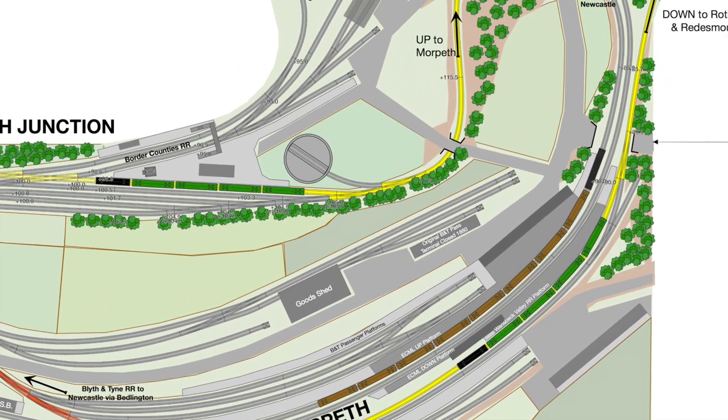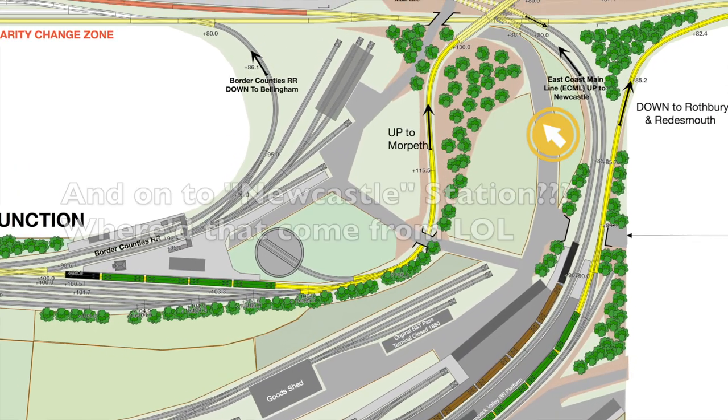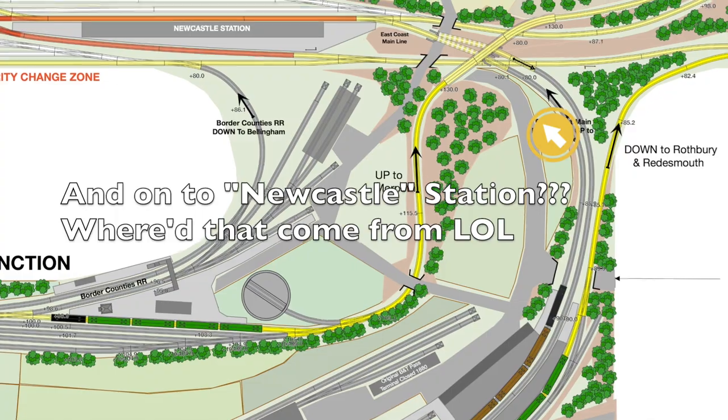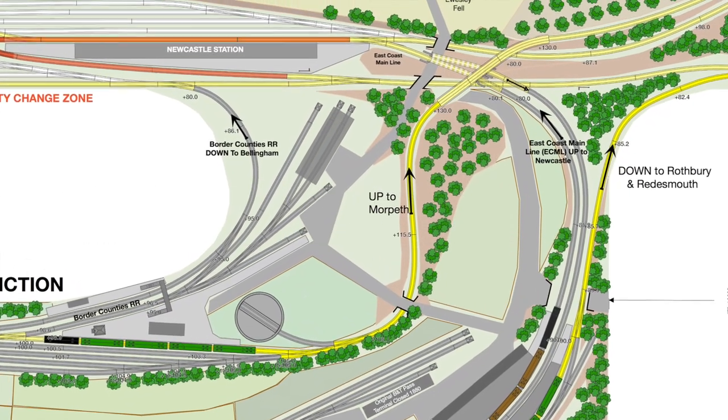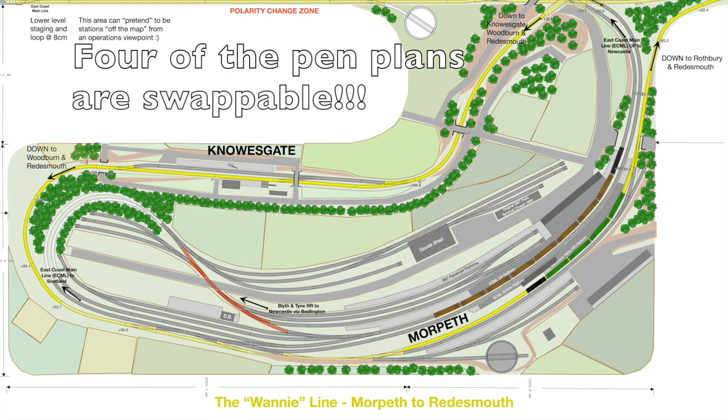And of course, the double track East Coast Main Line continues south towards Newcastle, which we've included as well. Sort of. And the really fun thing? Well, there's four possible combinations there. All up to you. Pick and choose. You're welcome.